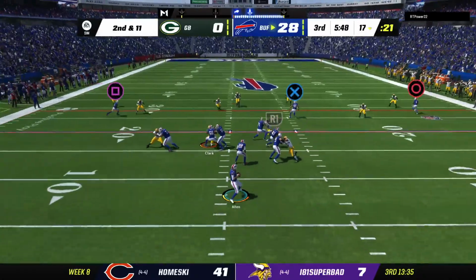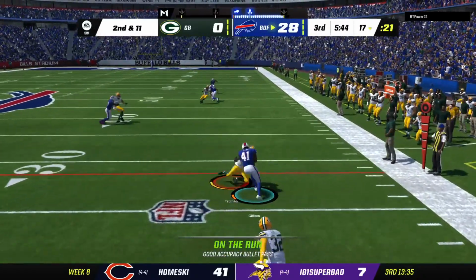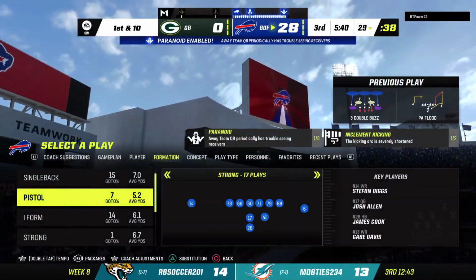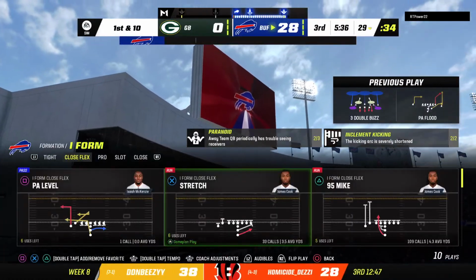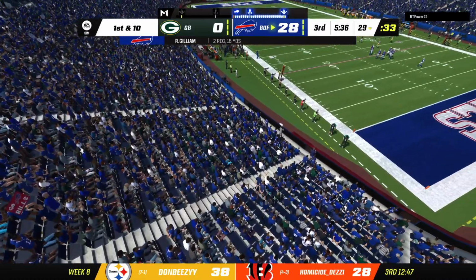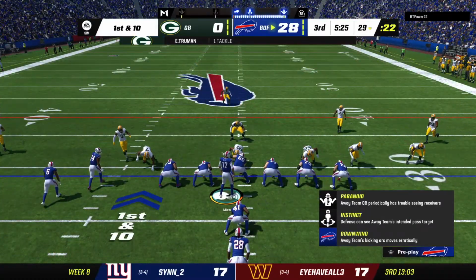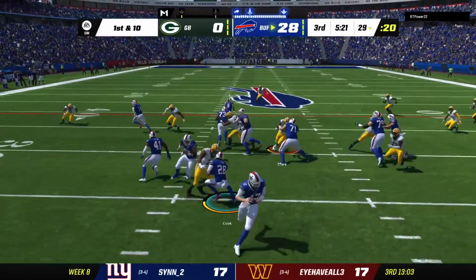So they fake the handoff. Now Allen rolling to his right. He's got a man. It's his fullback. And he almost gets this to the 30, taken down about a yard shy. 12 yards that time, and a Bills first down. It's pretty easy to overlook the fullback when you're making your assignments defensively in the pass coverage game, but in this case, they made him pay for that oversight and picks up a nice gain.